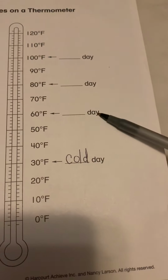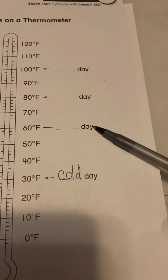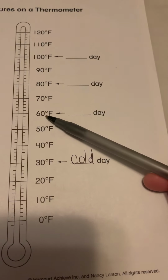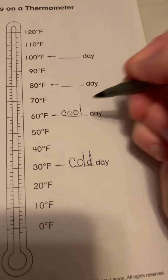All right, I want you to think of a cool day. What might you wear on a cool day? Maybe long sleeves, pants. A lot of times when it gets to be 60 degrees, we don't even want to wear our coat anymore, do we? So it's cool out, C-O-O-L.